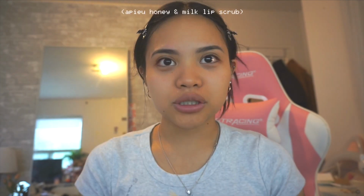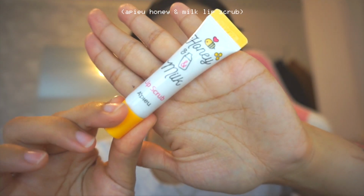But I'm really surprised that this cleansing balm did more than my other one. This hair mascara is really, really good. And they actually have a specific makeup remover for that mascara, but I didn't buy it, obviously. I forgot to show you guys, but I did use this lip scrub.